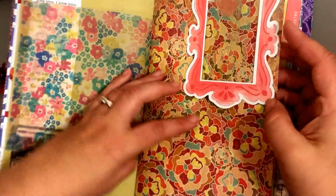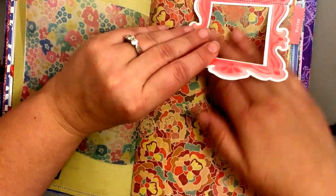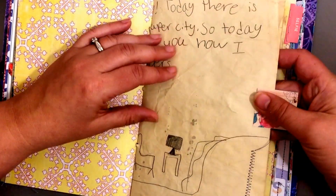Maggie Holmes vellum, pink paisley, a little frame. I thought she could put a picture or use it as a tuck spot. I don't know. And then this one is adorable.